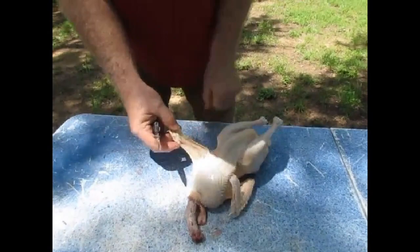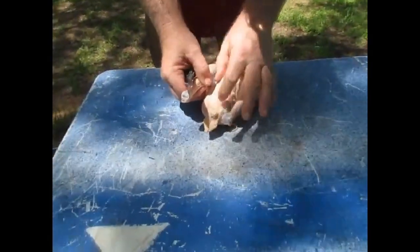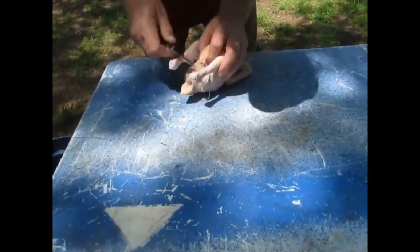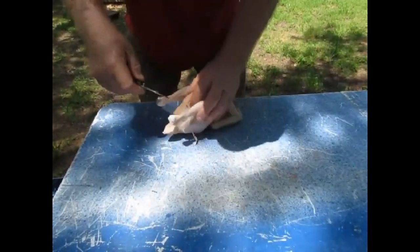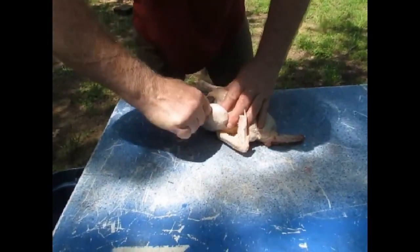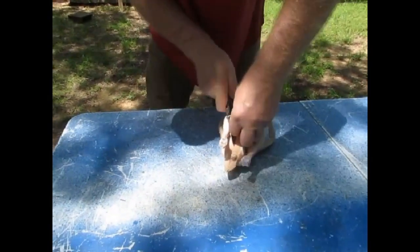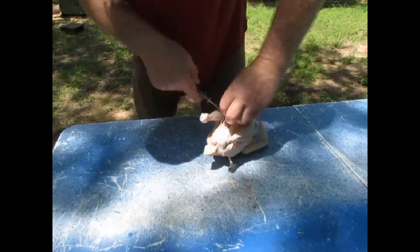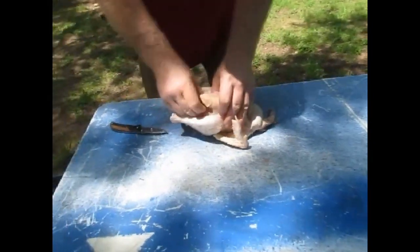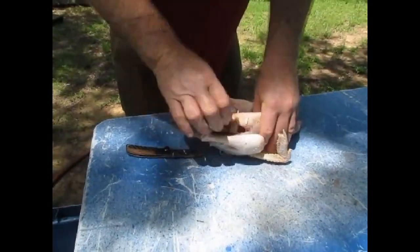Next thing you want to do is make an incision between the legs here, right up into this area underneath the breastbone, the bottom base of the breastbone. That way we can get in there and get to the guts. It helps if you have a really sharp knife, and you don't want to cut into the guts. Then you can reach in there, grab all the insides and just pull it out. One fell swoop.